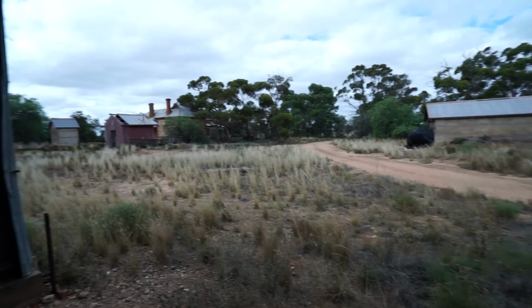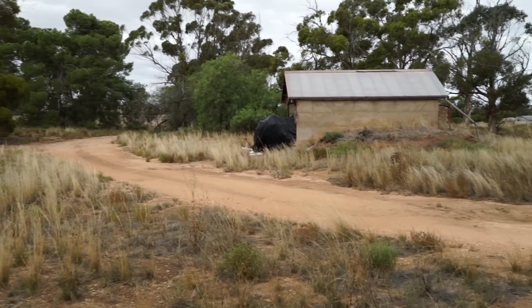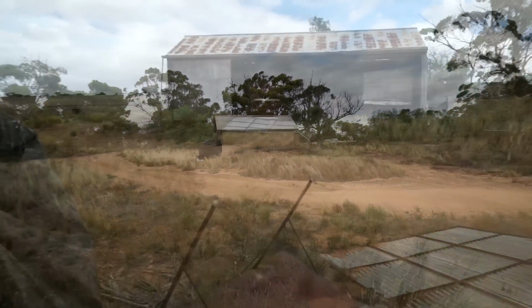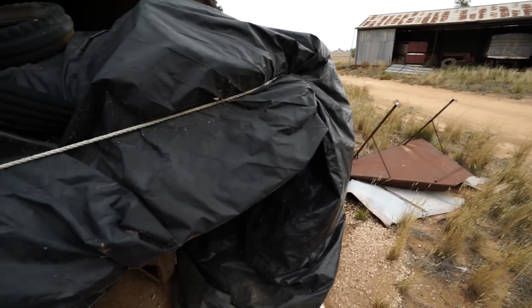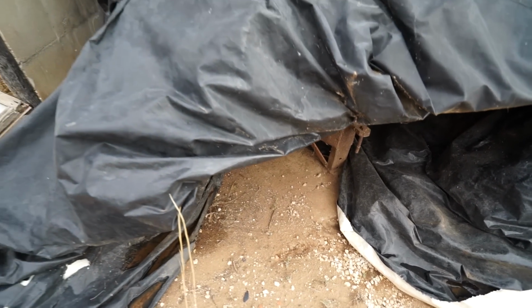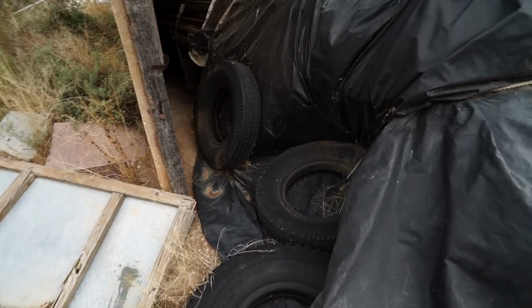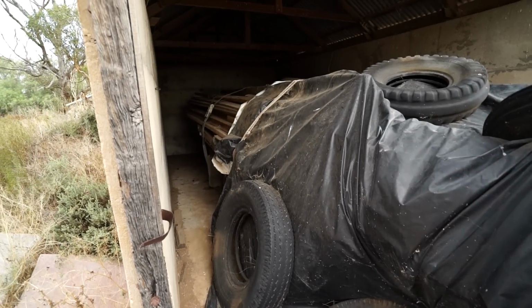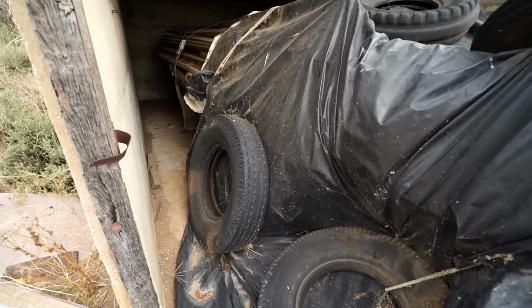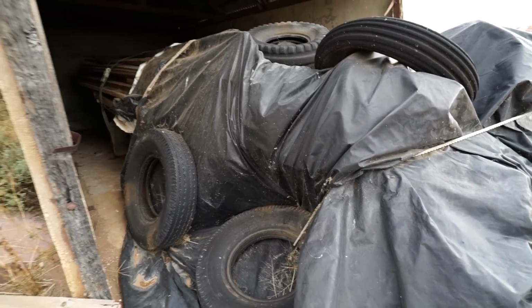Now, here's the old home. Now there's a couple more. There's one little shed there and it looks like some old stables actually over the back there. And whatever this is, guys, it's all tarped up, but it looks like an old trailer, maybe an old wagon. It's loaded up with old timber as well. Could be a vintage old one with wooden wheels or something, but we won't get a look at that.